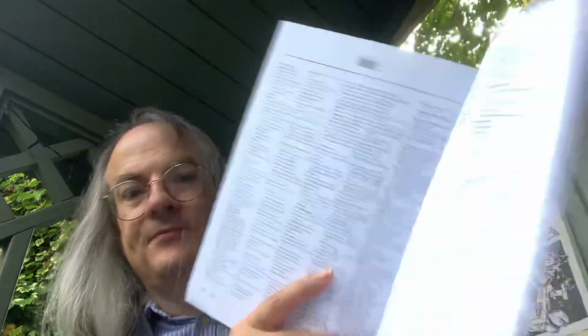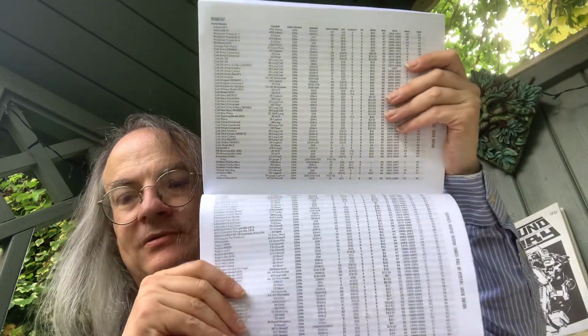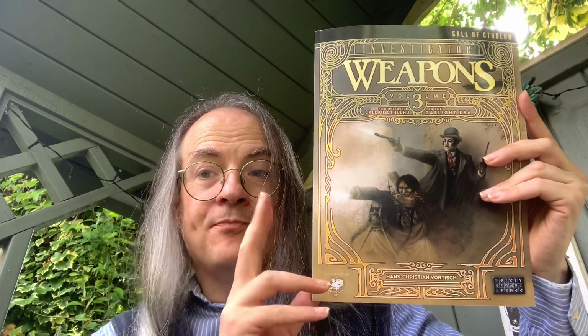Here we have the index. Rule summary. Basically, this is the rule summary for Call of Cthulhu 6th edition. And then, essentially, just the tables of guns at the end. Several pages of those. And that's it. That is essentially Investigator Weapons, Volume 3, for use with Call of Cthulhu in the Gaslight Era, covering essentially the Victorian period and the Wild West, published by Sixtystone Press.